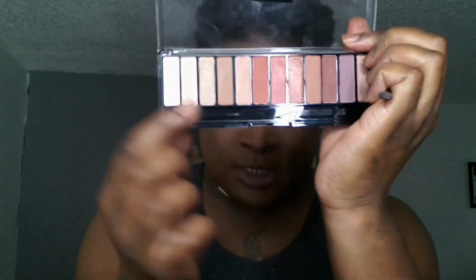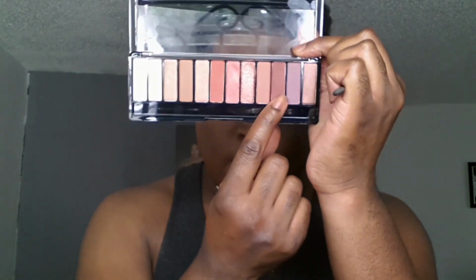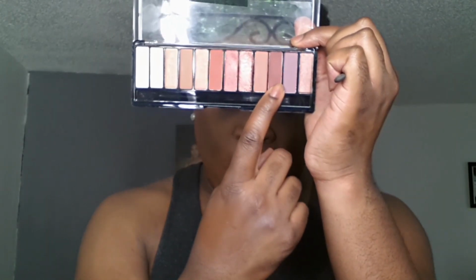So I used this rustic orange color in the crease, this brown color in the outer third of my eye, and I used these two to do the lid.